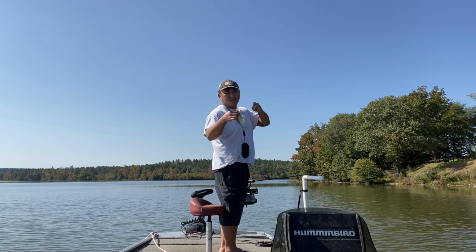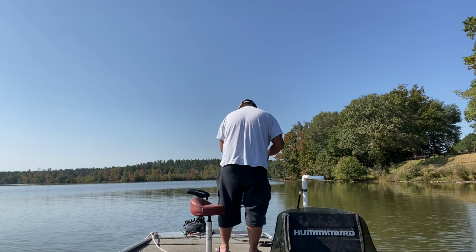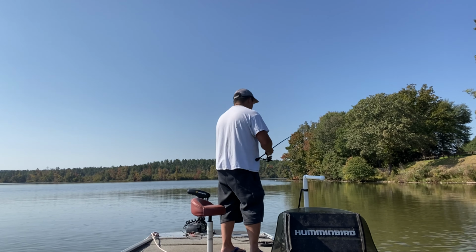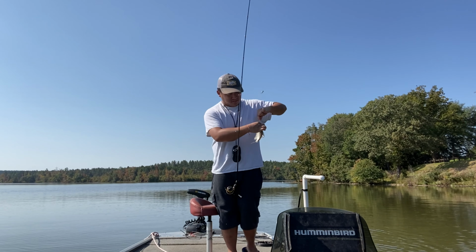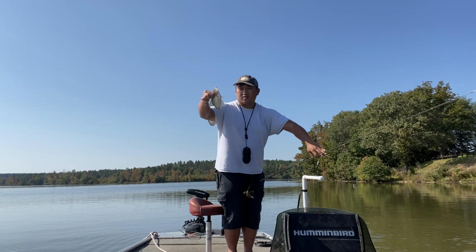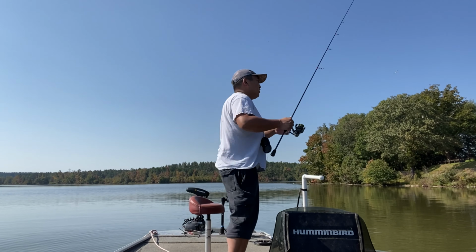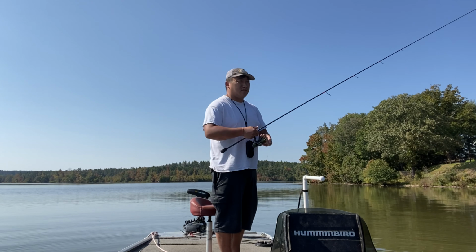Today they're not hesitating to hit it. Slab. They're really on this brush pile. They're not thick on the top, but they're thick on the inside of that brush.